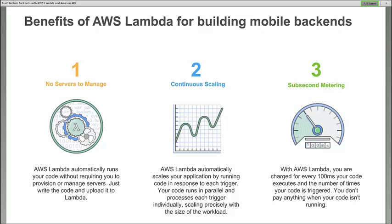The main benefit of using Lambda when building a mobile backend application, of course, is that there are no servers to provision or manage. You don't need to plan for capacity. You no longer need to go through server patches or server upgrades or software installation. And therefore, you never get paged when your servers are down because everything is managed automatically by the system.